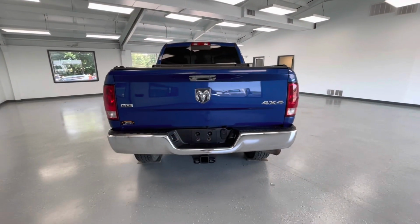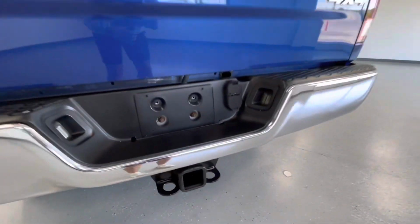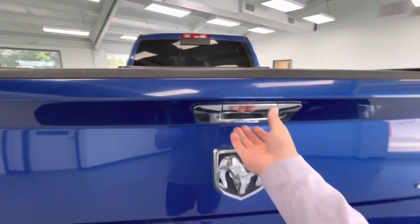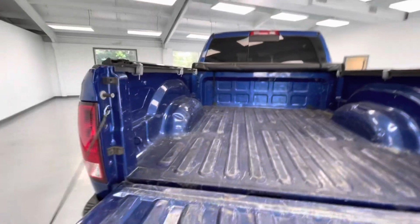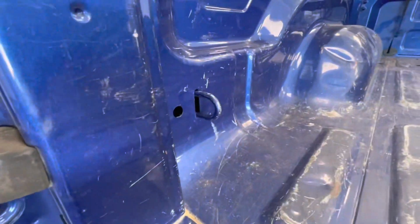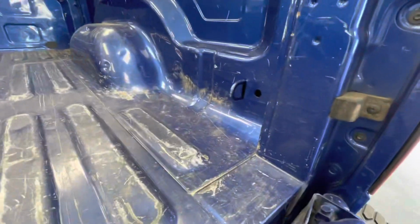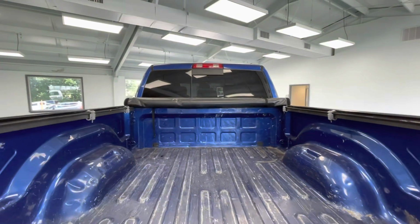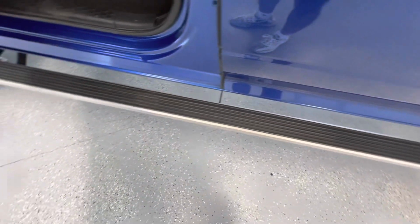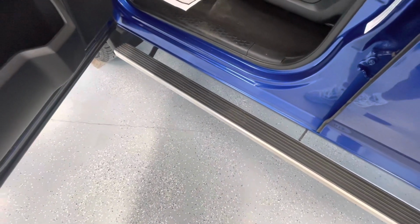Here at the rear now, this vehicle will come equipped with a hitch and receiver for all of your hauling needs. While we're back here, let's go ahead and drop the tailgate for you guys, showing you this bed. It's going to have these hooks back here for all of your straps. Not to mention, it will also come with a bed cover. You will also have running boards for your added convenience of getting in and out of the vehicle.